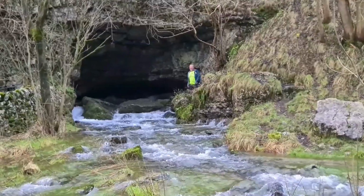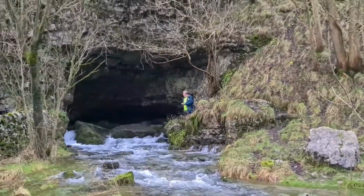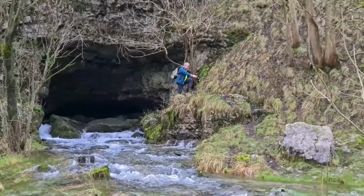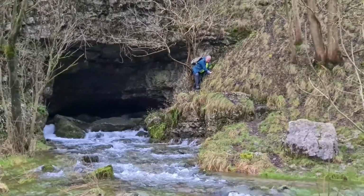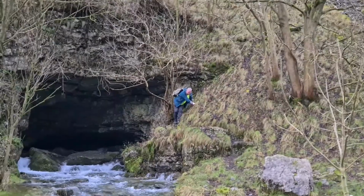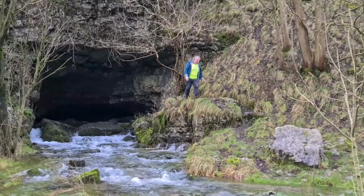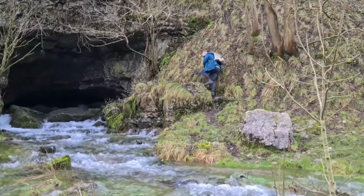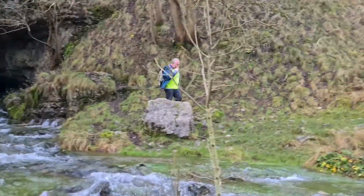Chris is determined to get as close in as he can. I think it's an annual tradition for him to be inside the cave. All right. I think he's made it over the hard part. Well done.